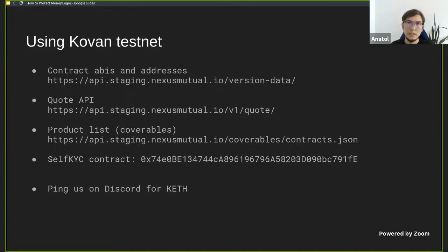Okay, so if you pick the Kovan testnet development method, for example for testing your front end or demoing your product, you will have here all the information that you need. First of all, the APIs and addresses on Kovan can be found at api.staging.nexusmutual.io/version data. Also, the quote API that we are running is at /v1/quote. You will need a product list, the coverables, at the contract.json, and for Kovan you will have to whitelist yourself to pass the KYC yourself, and we deploy the contract that will do that for you. So you don't have to contact us for whitelisting, just use the contract.